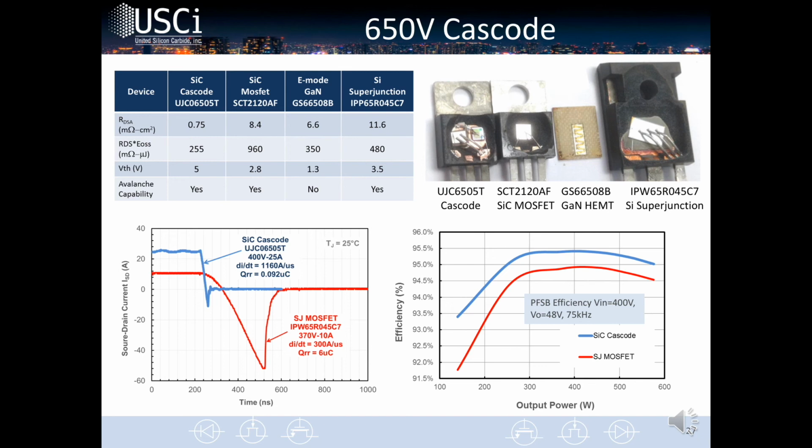This example here is much simpler. It's just comparing a silicon superjunction MOSFET to the Cascode in a simple phase shift full bridge circuit, operating not at some crazy high frequency, but just at 75 kilohertz. So if you have existing designs that need improvement, this is a drop-in replacement part that can give you a quick bang for your buck without a whole system redesign.